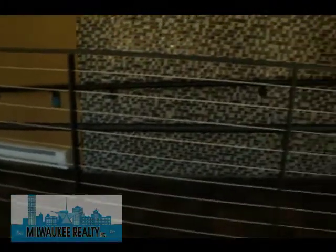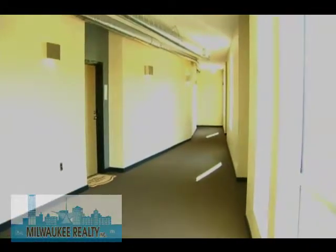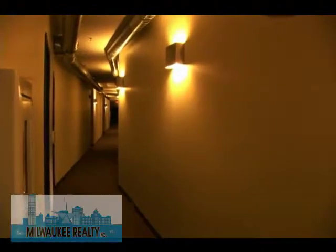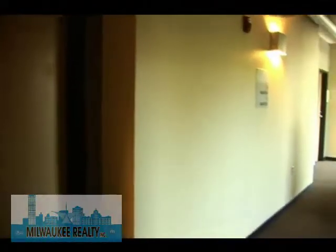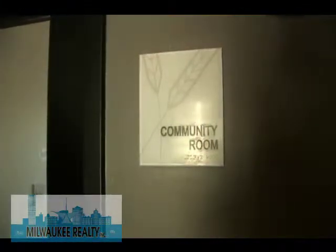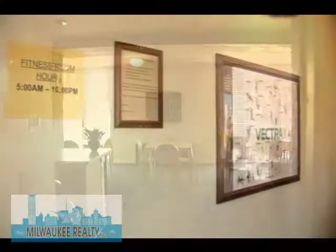There are 72 units with 5 floors and slightly more one bedrooms than two, some of which have views that face south over the river. There are high ceilings throughout, even in the units, and some of the units are two stories. The building has amenities like a community room which faces the river, and also a workout room which faces the river.